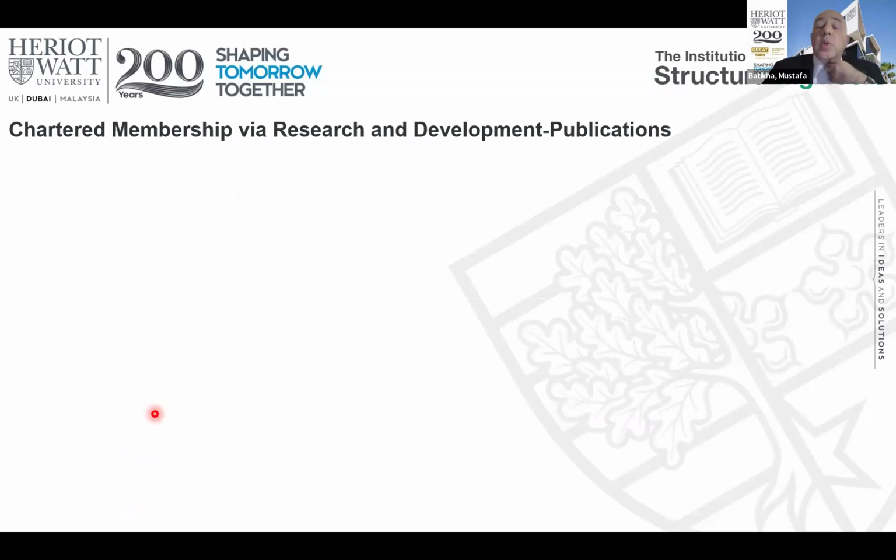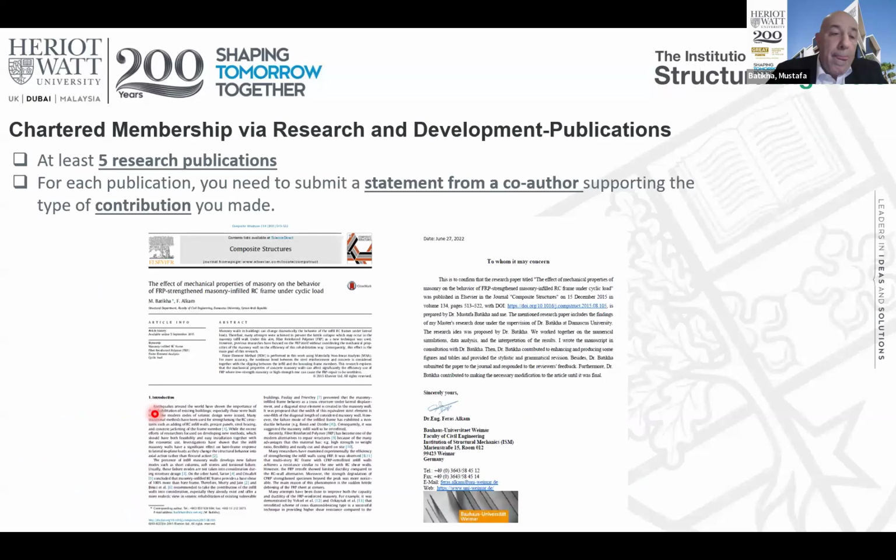I will move to the publications. So what publications must you submit? When I applied to this route, I was asked to submit at least 5 research publications. I remember that I submitted like 8 research publications. But for each publication, you need to submit a statement from a co-author about the type of your contribution in that publication.